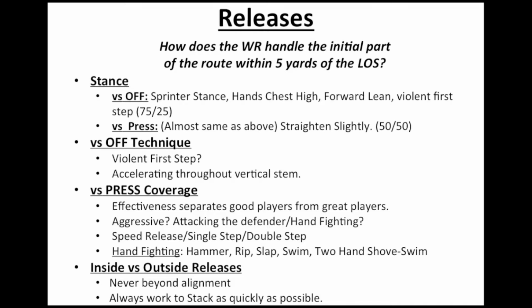What types of releases do they execute against press coverage? Do they use a speed release? Do they use a single step or double step move? How do they create separation against press coverage? What type of techniques do they use in hand fighting? Do they have a hammer technique where they swat their arm down against the defender in almost a hammer like fashion? Do they rip, as if they're uppercutting through the defender's armpit and rip through it in order to create separation?